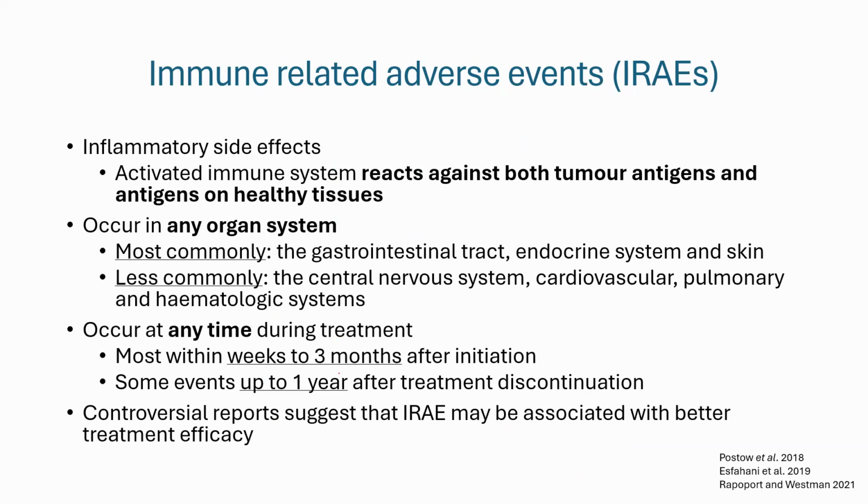So moving on then to the immune-related adverse events, these are inflammatory side effects. They occur because the immune system is activated and then it starts to react against both the tumor antigen and the antigens on the healthy tissues. They can occur in any organ system. We most commonly see them in the gastrointestinal tract, the endocrine system, and the skin. And more rarely, they would involve the central nervous system, cardiovascular, pulmonary, and hematological systems.